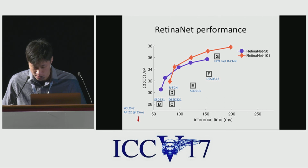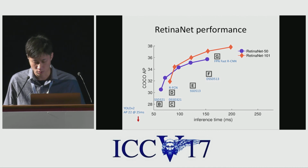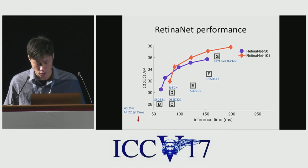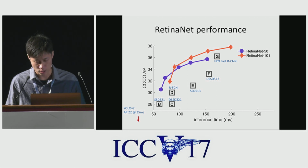So, we obtained the speed and accuracy curve of the RetinaNet model by controlling the input image resolution and the capacity of the backbone model. By the time of submission, RetinaNet obtains the upper curve compared to existing one-stage and two-stage methods.